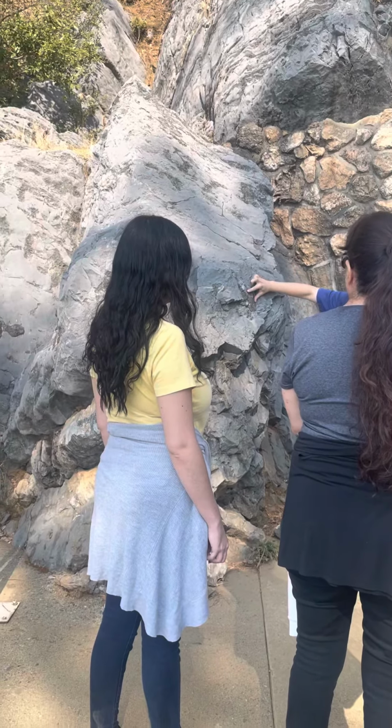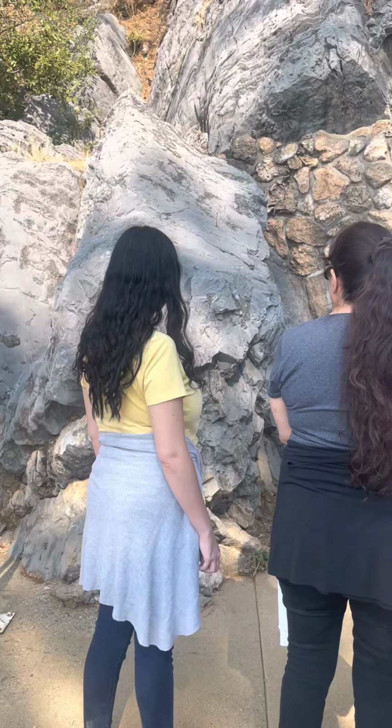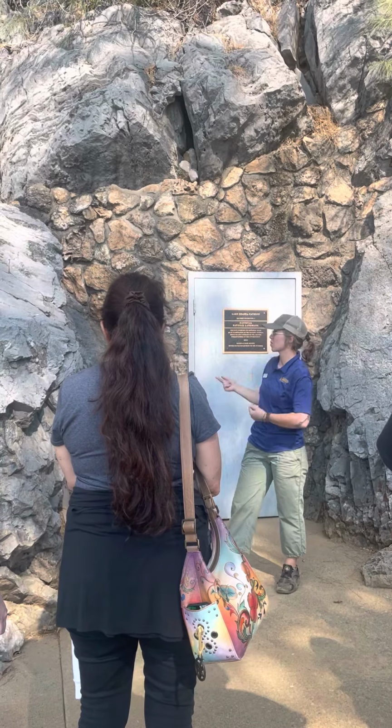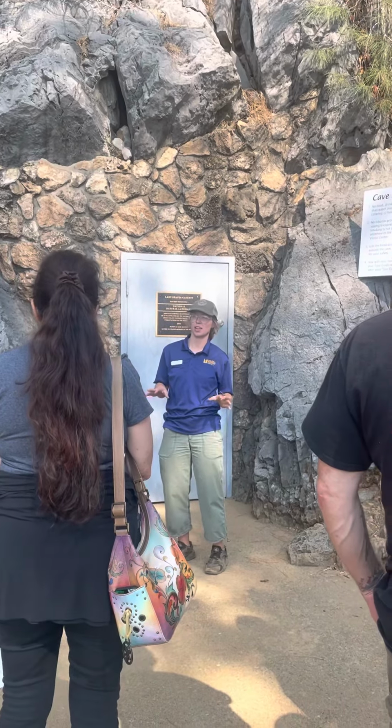But this dark gray rock here is a volcanic intrusion. This is old magma. That's probably about 1 million years old. That's approximately how old our cave is, 1 million years to 500,000 years. The oldest formation we've ever dated inside the cave is 430,000 years old. So that's roughly the age of the cave.